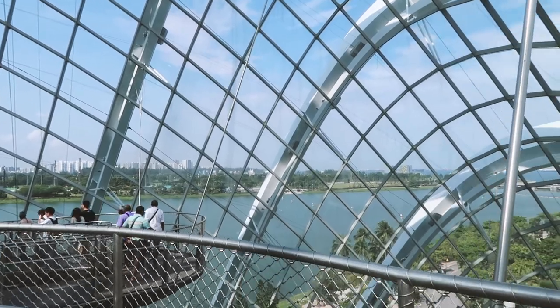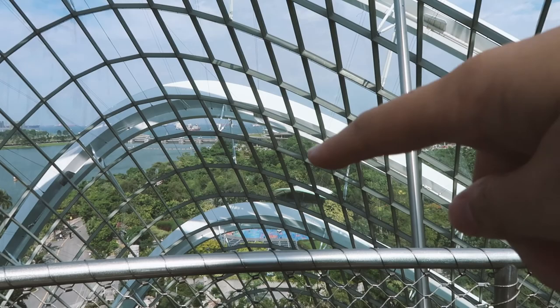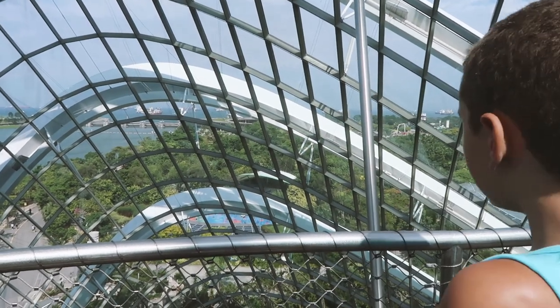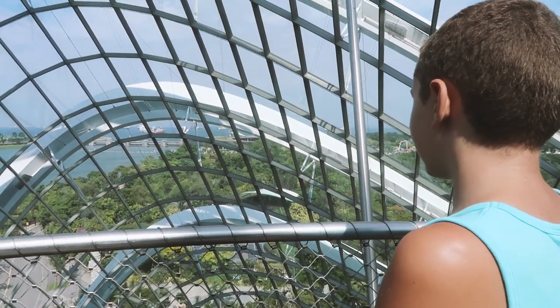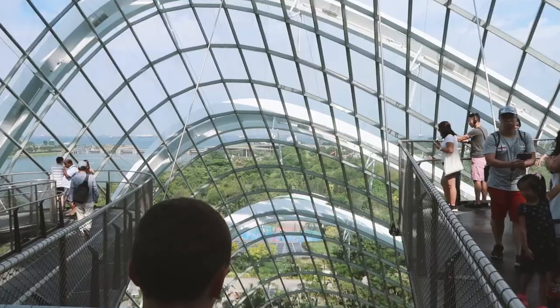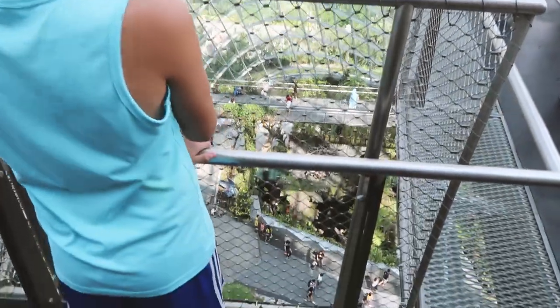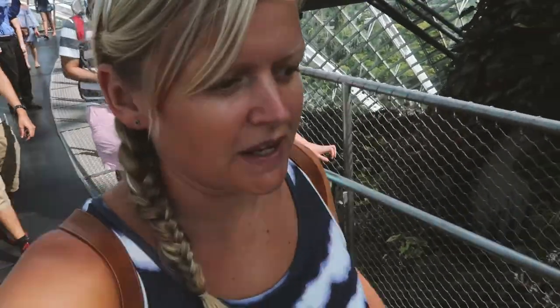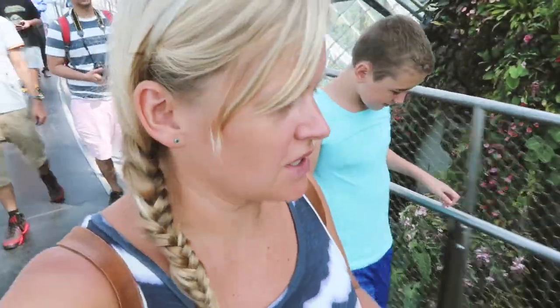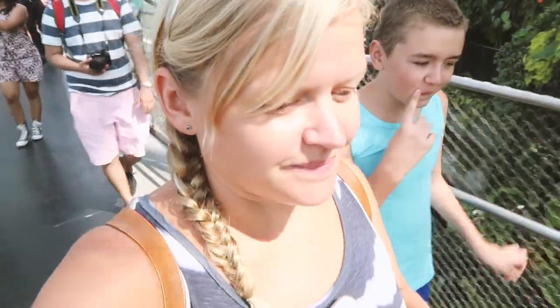The views out are really nice, but honestly I'm petrified. Oh look, there's the play area, Stephen. Like the fountain thing down there. Oh God. This walk is longer than I thought it was. I'm coming to the end now. Oh my god, I was petrified.